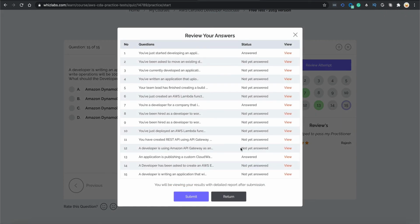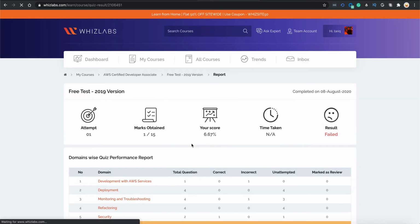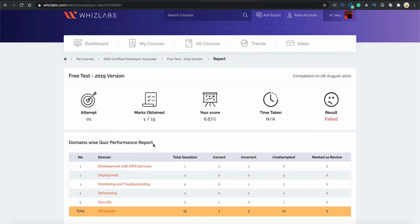Alright, let's submit our test and see our summary. Once you submit the test, you are taken to this report card page of yours. At the top is the concise report that tells you the number of attempts you have taken for this particular test, marks obtained in this test, your score, time taken, and your final result.